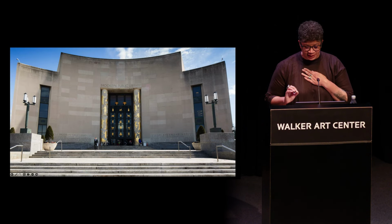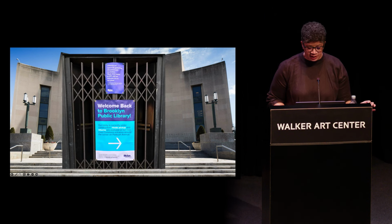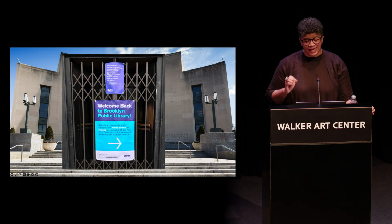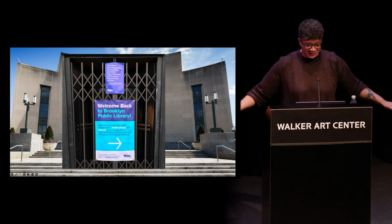Then COVID happened. And Central, during COVID, was in the middle of a massive renovation project. So the lobby is an active construction site. So even if we wanted to let people in, even if we could have let people in, we couldn't because there was literally no floor on the lobby at the time.